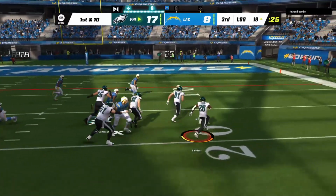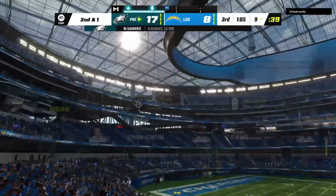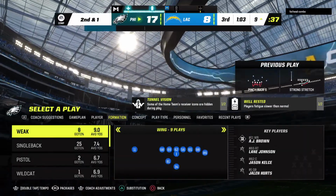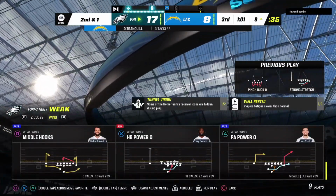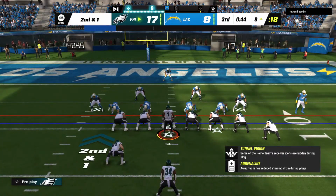On 1st and 10, it's Sanders. And he gets this inside the 10 to the 9. It's also a gain of 9. And third quarter here, you've got the lead. This is where that strong run game can really benefit you. Stayed in bounds there, kept the clock going.